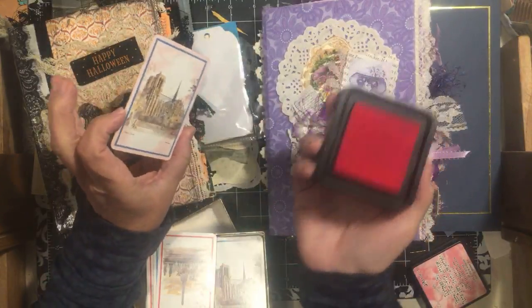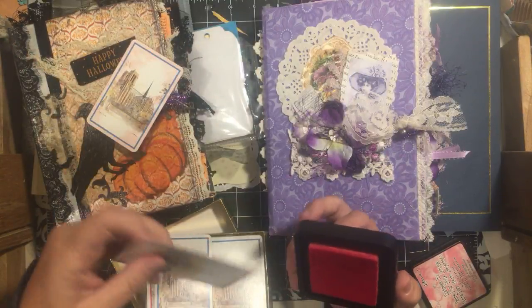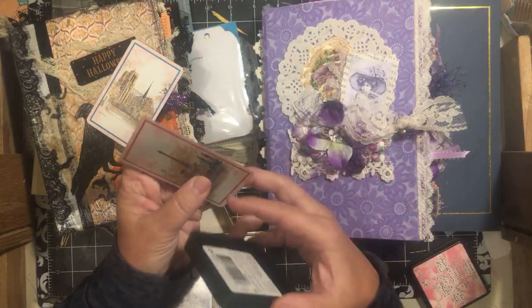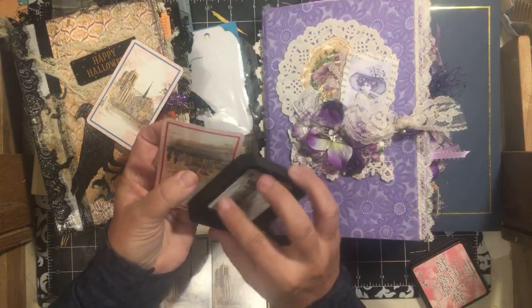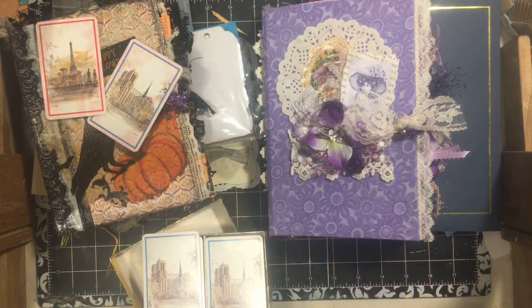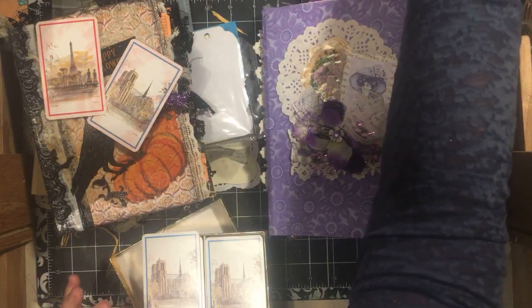This is the Worn Lipstick Distress Ink. So I'm gonna do this as a test and then we'll see how long it takes for them to dry. Okay, so there we go. Yeah, so those are gonna be in the embellishment kit that I'm putting together.